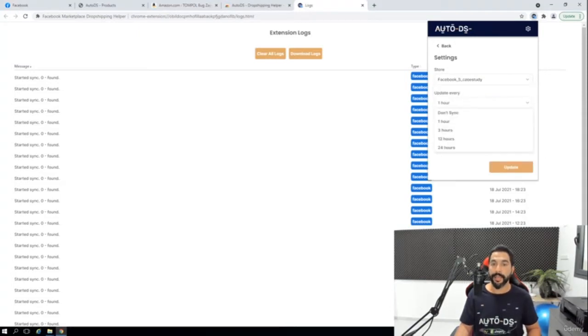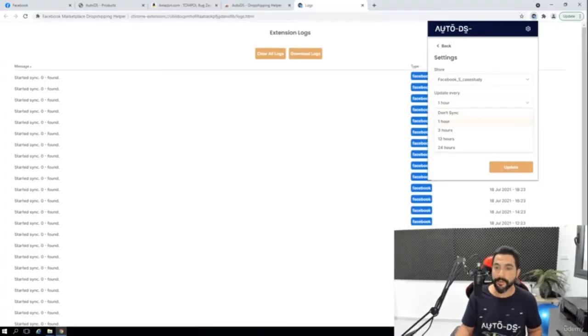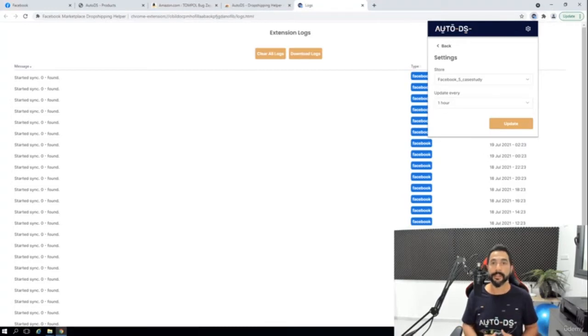Then you've got your update every, where you have don't sync, 1 hour, 3 hours, 12 hours, and 24 hours. This is how often you want Facebook to synchronize your prices and your stock. So in this case, I'm going to leave it on 1 hour. And what this means is every hour on the clock, AutoDS is going to check all of my prices and all of my stock status with my suppliers.